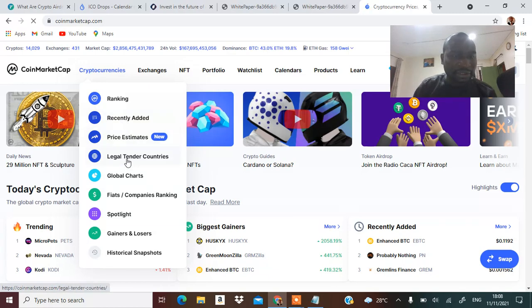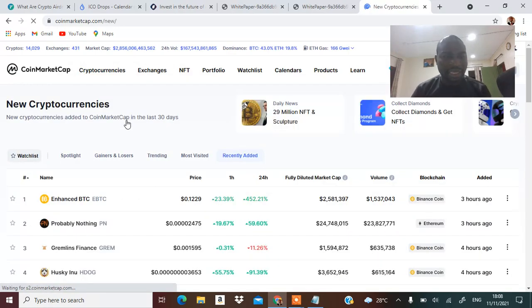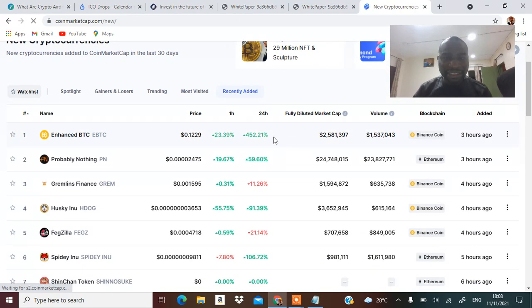When you get to currencies, you will see something there called recently added. You click on that. And then when you see recently added, you will see coins that just came in. Green means profit. Red means loss. Look at this coin that just came in, Enhanced BTC, EBTC. Look at how it's doing. That means if you put $1,000 inside this coin, you will be going home with $4,000 in just 3 hours. That's the meaning. And its operation and everything is on the Binance blockchain.